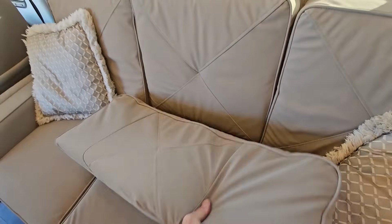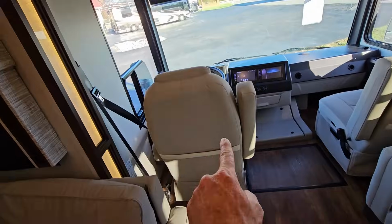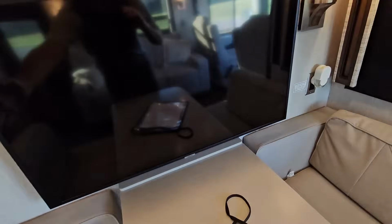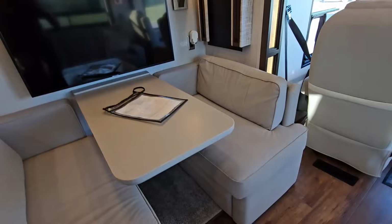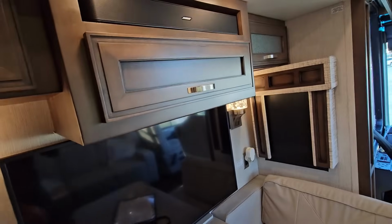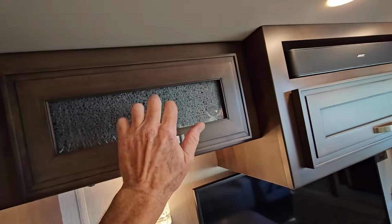And yes, the dinette cushions and the sofa cushions are made out of the same suede material that the captain's chairs are made out of. Now, in between the dinette, above the table, is going to be the main TV. So you do have very good viewing from the sofa over here. There's a Bose soundbar for the main TV right above it. And yeah, it's real glass on that.